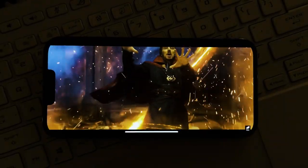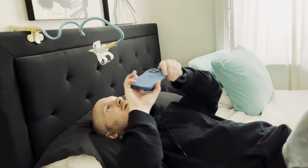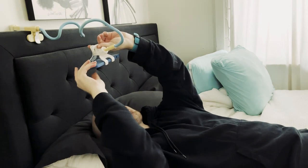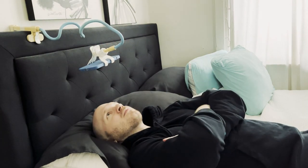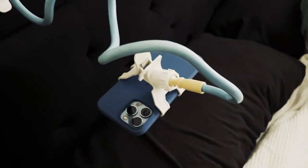Media consumption. Oh, amazing. I literally have put this above my bed as a TV on a little arm reach-out display so that I could watch movies in my bed, even though I have this big setup right in front of me. And I have a big 55-inch TV. Sometimes I just prefer to watch it on this, especially with that ProMotion display. 120 hertz, it's beautiful.